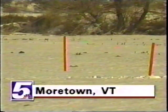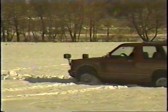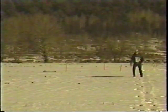Hockey fans, and I guess just skating fans in general, are really going to love this story. Soon, the world's largest outdoor skating rink may be in place. A man who builds do-it-yourself ice rink kits may turn this cornfield in Moretown, Vermont into a hockey nut's dream. The designer will break the previous record with his 800-foot by 400-foot design, but he's not stopping there. He plans on using the ice rink to break another record.